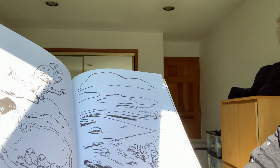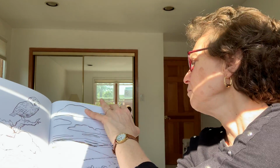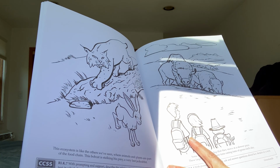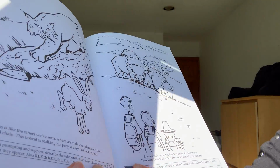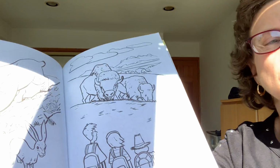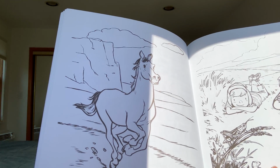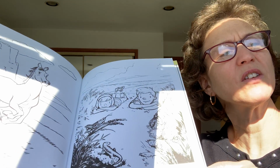Let's go to the grasslands now, where it's not as hot. Look at how these clouds provide shade. This ecosystem is like the others we've seen, where animals and plants are part of the food chain. This bobcat is stalking his prey, a very fast jackrabbit. Some animals are so big that they move at a slower pace. These large buffalo take their time eating tons of grass every day. Grasslands are also the perfect place for running free. The grasslands are vast, but there are plenty of tiny things living on the ground.